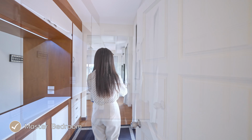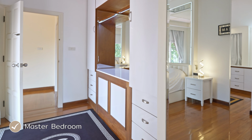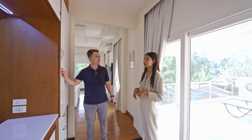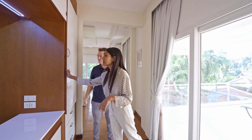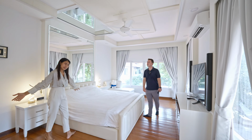Yes, so from the master bedroom, you can also access the large balcony. We have here a vanity table, some more wardrobe for the lady to store all her clothes, or maybe luggage. Oh, luggage is also good. Shoes and stuff. This one is the bed area.